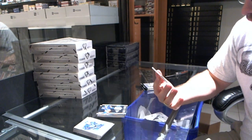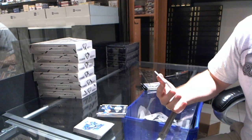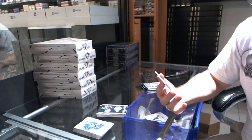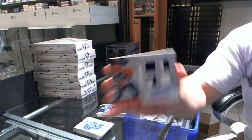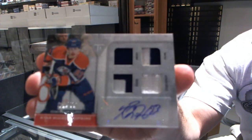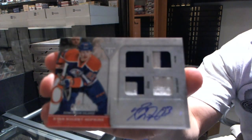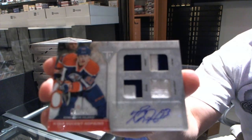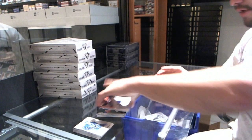We have a quad memorabilia jersey prime patch fight strap for the Edmonton Oilers. Oh, wait, yeah, he scribbled on it too. There is an autograph and it's numbered 9 of 10, Ryan Nugent-Hopkins. Jersey prime patch fight strap and autograph, Ryan Nugent-Hopkins. Well, there we go. That's a good card.